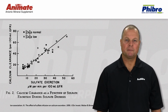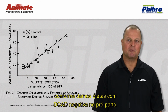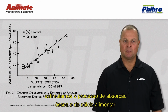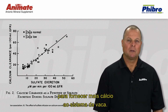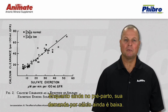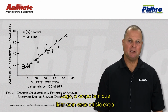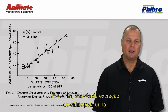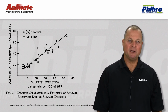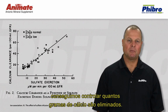The reason that is important is as we feed negative DCAD diets prepartum, we stimulate the processes of bone resorption and dietary calcium uptake to deliver more calcium to the system of the cow. While she's still a prepartum dairy cow, her requirement for calcium is still quite low. So the body has to handle this extra calcium. And it is the kidney, through urinary excretion of calcium, that balances that equation for us. And so, by feeding higher levels of dietary sulfur, we can influence how many grams of calcium are excreted.